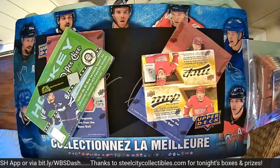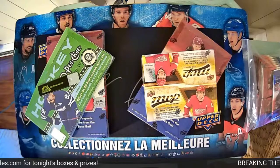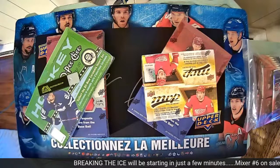So the big trade today, and the other big news out of the hobby industry, did everyone see the $4 million Mike Trout card this week? Amazing, huh? You wouldn't have thought that the cards would go up so quickly in such a short amount of time, but they are. Okay, enough of my talking. What do you say? Let's start breaking here.